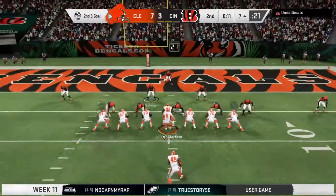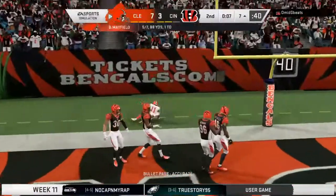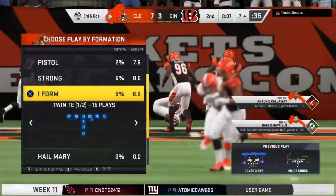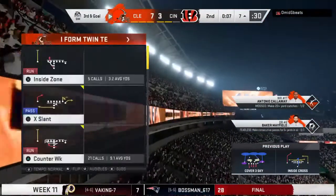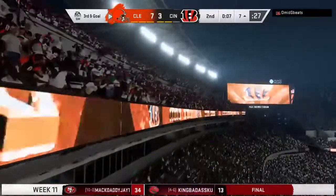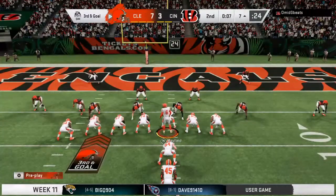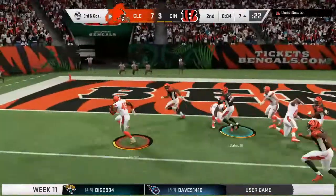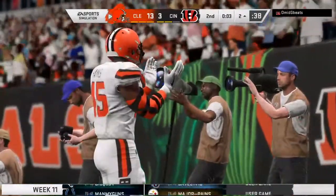Mayfield. And that is caught, but the back judge right there to say incomplete. Antonio Callaway, the intended receiver, but now it's 3rd and goal. An extra defensive back on the field here for 3rd and goal. They'll try the left side. It's Haynes, and he'll take it into the end zone for a Browns touchdown.